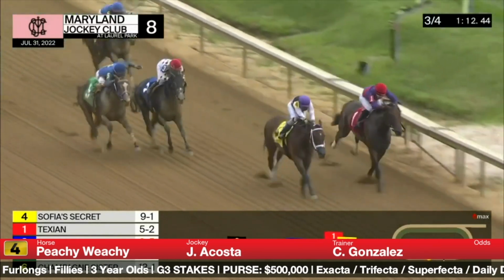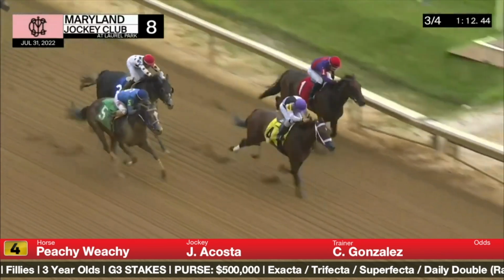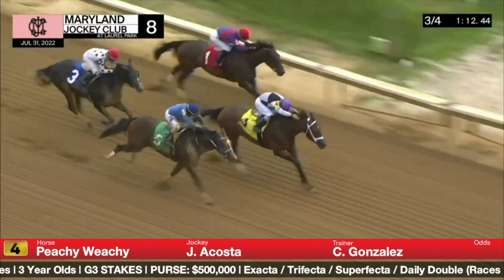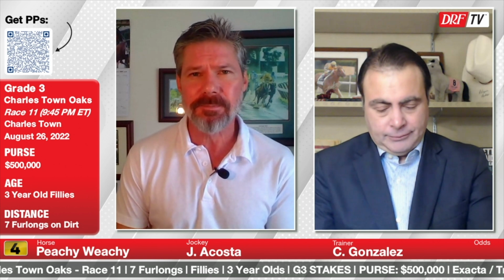I like this performance from her. The speed figure that she earns in victory doesn't reflect it. I think this might be the best race she's ever run, though, Dan. And it came first off the claim for these connections. They're going to step her right up into a really tough spot here, but she could be a big price in this horse. Maybe you want to throw her in.